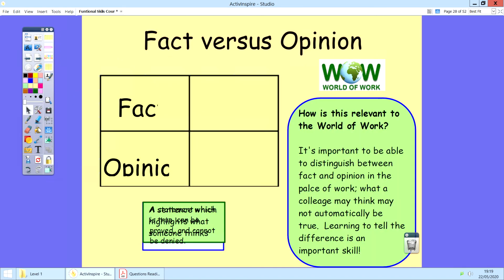Right. World of work then. How is this relevant to the world of work? How are facts and opinions relevant? What the hell are you talking about, miss? So it's important, and this is like a life skill thing. This isn't an English thing. It's important to be able to distinguish between fact and opinion in any place of work. What a colleague, that's somebody you work with, may think may not automatically be true. Learning to tell the difference is an important skill.